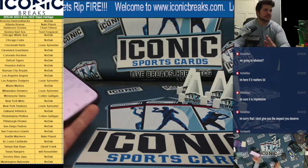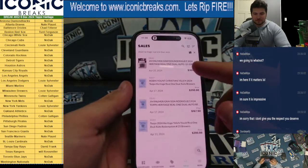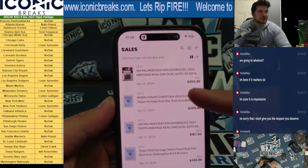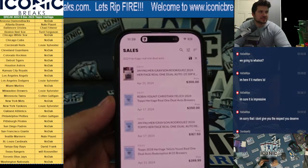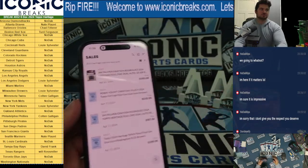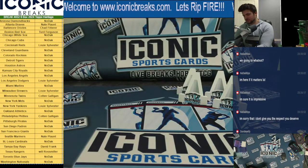So I didn't find that exact card, Nodak. I don't know if you're still on here. But the out of 25, Jim Palmer, Grayson Rodriguez did $300. Yount and Yelich did $350. I gotta imagine a George Brett and Bobby Witt Jr. is worth more than that.